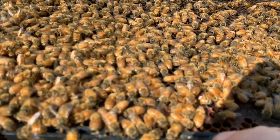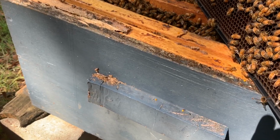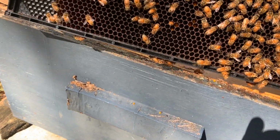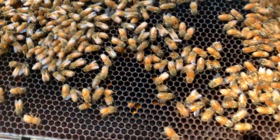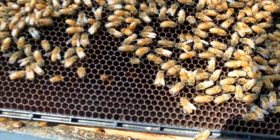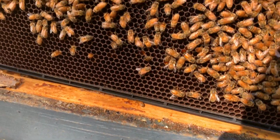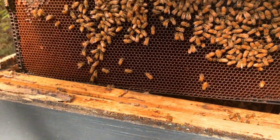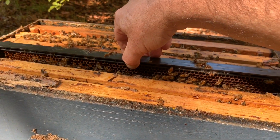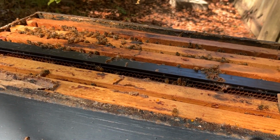Similar story over here. Just not really able to do a super good inspection here. Yeah, there might be some eggs in there. It's just kind of hard for me to see. I don't really see any. So this queen might be brooding down just a little bit for winter. I'm not sure what exactly is going on, but I think they're going to be healthy. They look pretty good for right now.